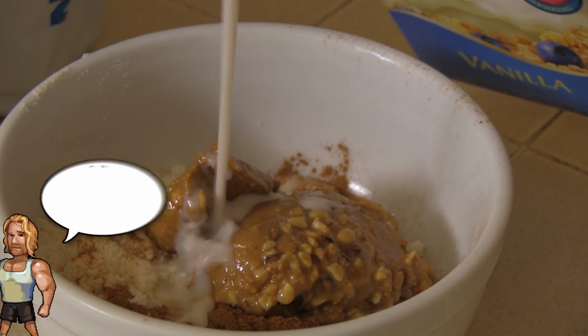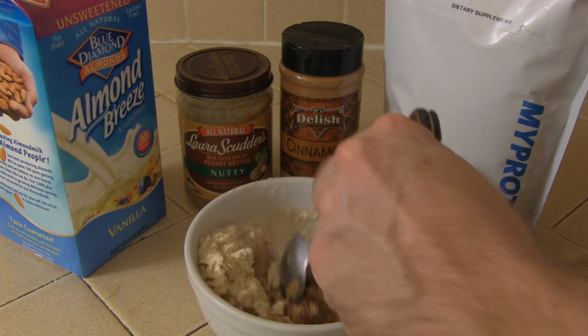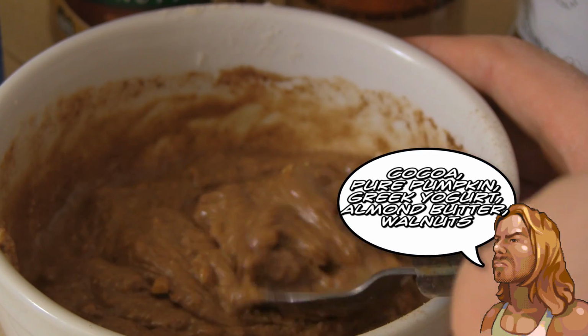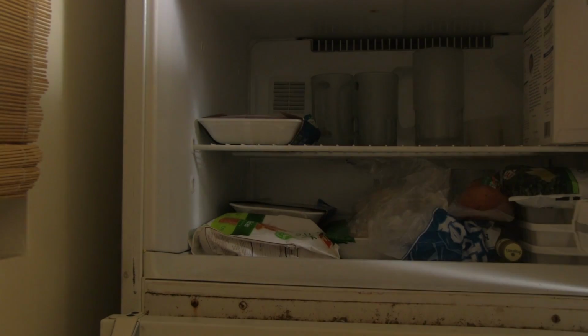You'll want to put just a little dash of almond milk to help mix everything up, and you'll be good to go. Sludge is great because there's so many variations involved. You can have all kinds of different ingredients. It's up to you to mix it up.